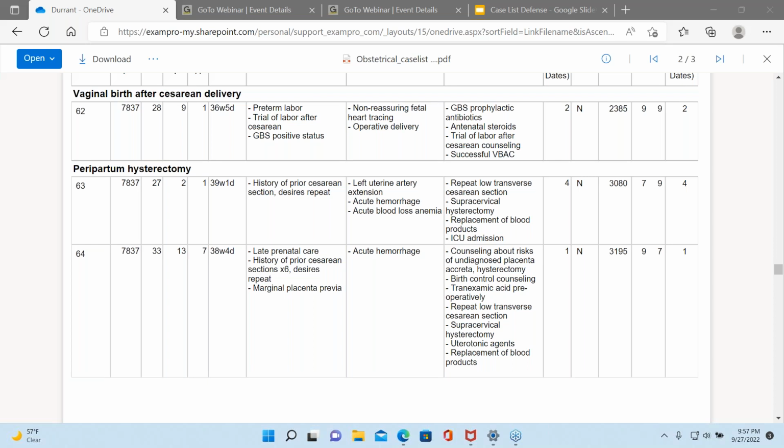We started the C-section, which was very honestly uncomplicated. The placenta came out very easily. However, we got into some atony, and that's where everything happened after that. She wasn't an accreta? She was not. Just atonic. And the pathology of the uterus confirmed that? Yes. Okay, continue.